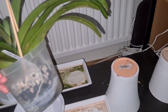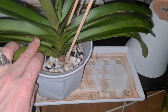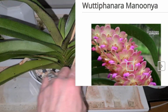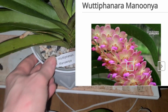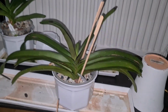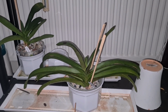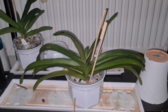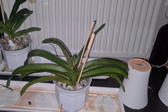Here's another one. This one is very dry and should be watered, I believe. What's in it? No, it's not a spike, it's just a little piece of charcoal. But you can see, I want these guys to thrive. I want them to bloom. Wuttiphanara Manoonya. Look at her, never been doing better. I've had it for a while. It should have been flowering size, but you never know. It's a cross between Vandachostylis Dixie Delight and Perreiraara Bangkok Sunset. So it's a cross between this one and another one. Funny. So they should have similar needs.